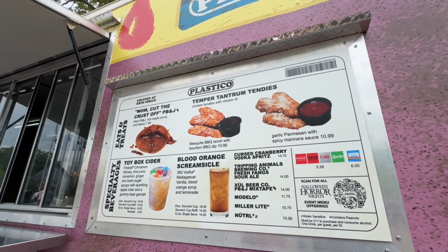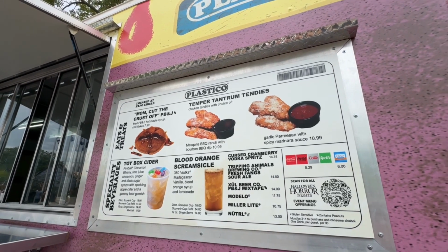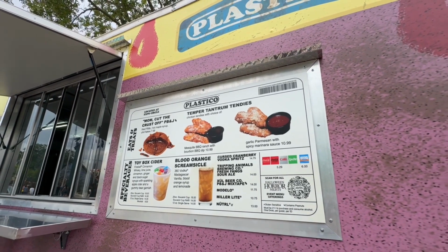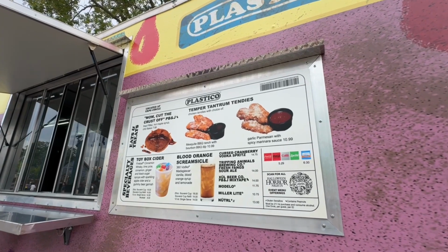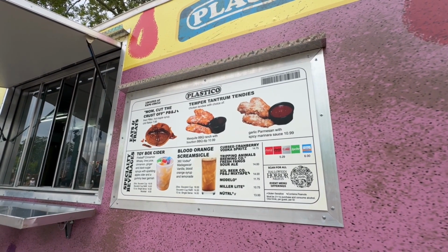They've done a fried peanut butter and jelly sandwich in a previous year. I don't remember, it was a few years ago. But it was really, really good. And then these chicken tendies also sound very good. There's a lot of really good sounding food at Halloween Horror Nights this year.